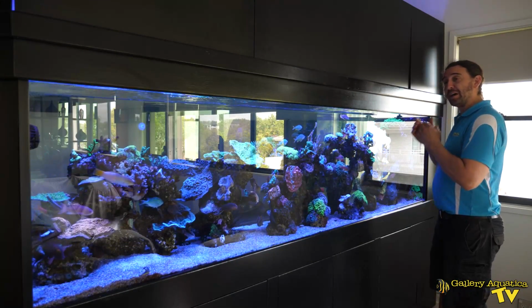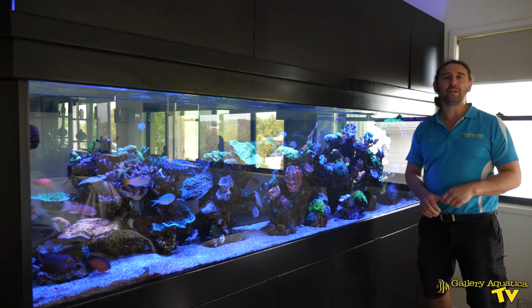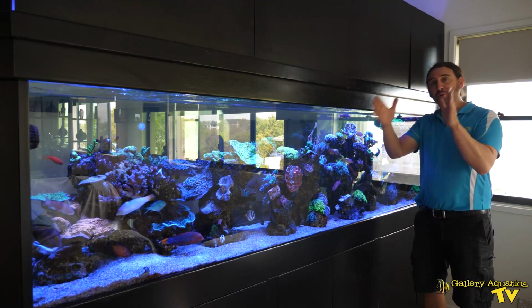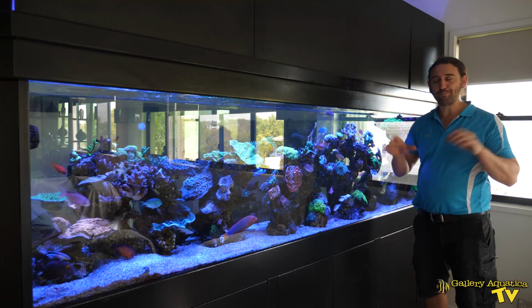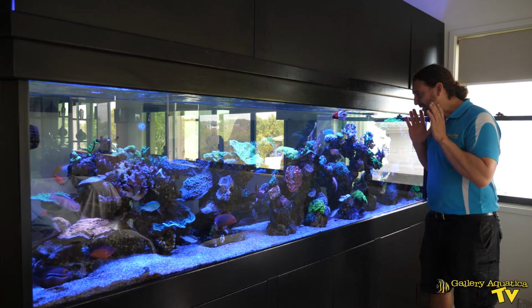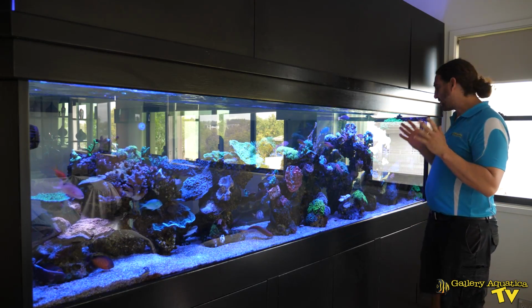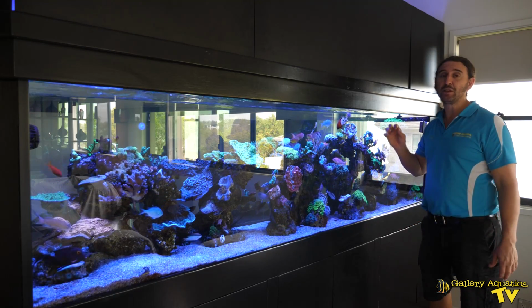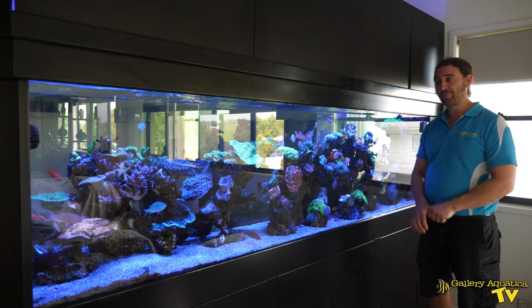Coffin Reef is a very long tank. It's almost 9 feet long. With the cabinet, it's very tall. So it's a beautiful, beautiful divider in this room. Now, looking at this tank, you would really think that everything is going beautifully and this tank has done really well ever since we moved it in the Great Tank Swap.